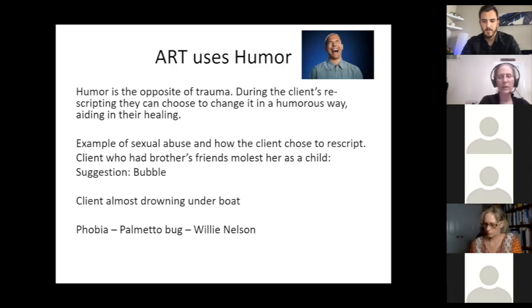So a lot of what we do is to tell the brain, you know what? It didn't happen. However, the client knows it happened with the words, so they have the words, they have that knowledge, but when the pictures are gone, then the symptoms can abate.